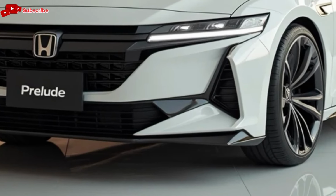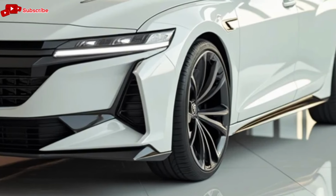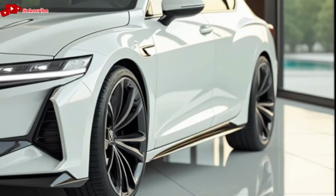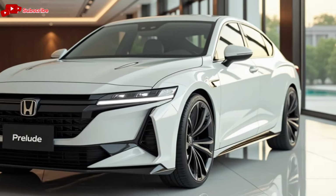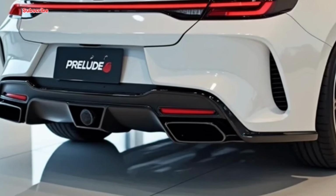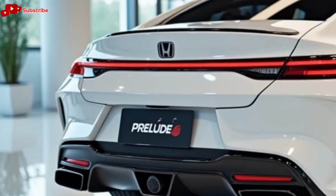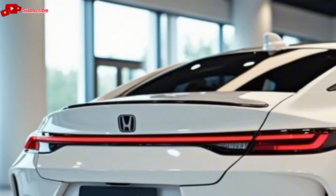Safety is a big priority for Honda, and the 2025 Prelude comes with the latest Honda Sensing suite of driver assistance features. This includes adaptive cruise control, lane keeping assist, collision mitigation braking, and road departure mitigation. Honda has also added blind spot monitoring and rear cross traffic alert to help keep you aware of your surroundings. This comprehensive set of safety features ensures that you can enjoy the Prelude's performance with peace of mind, knowing that Honda has taken every step to keep you safe on the road.